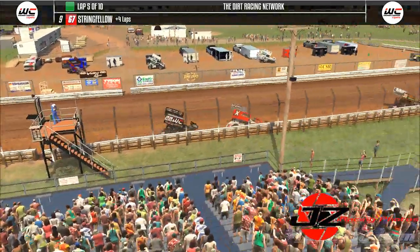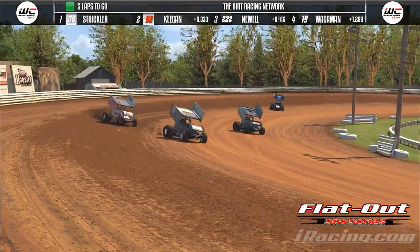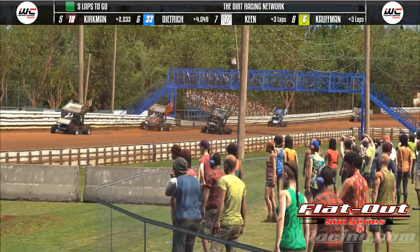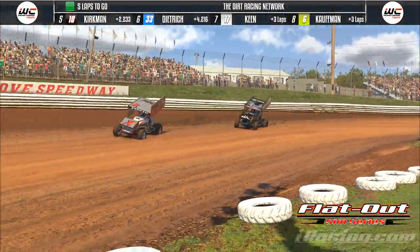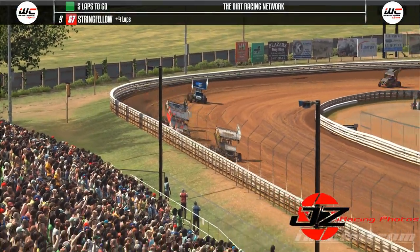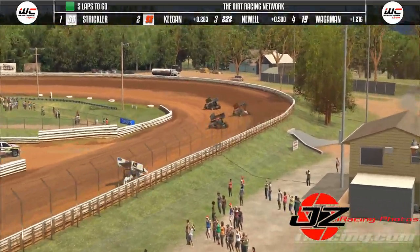Now Keegan got around the high side. He passes Newell. Move Mike Keegan into 2nd. Newell fighting back on the bottom of the exit of 2. These 2 racing for 2nd place. They were drag racing for just a moment. Keegan's going to come away with a spot, 4 to go. Strickler, Keegan, Newell, Wagaman, your top 4.